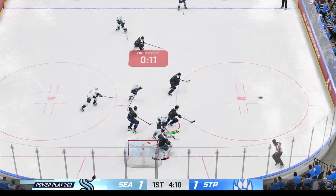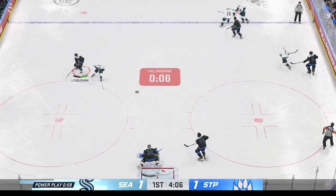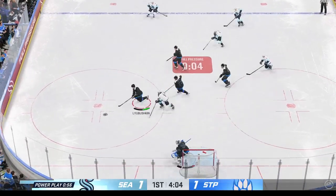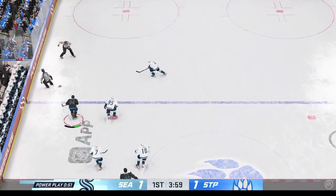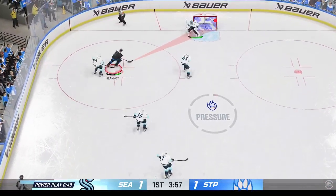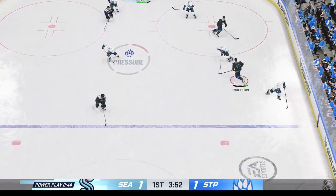Blocked in traffic. St. Petersburg's got the puck along the wall. They'll want to clear the zone here while they're trying to kill off this penalty. St. Petersburg's got the puck against the boards. And puts it anywhere but the way he wanted it to go.